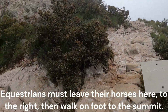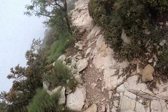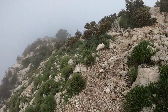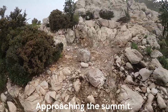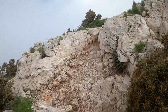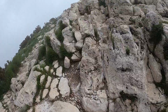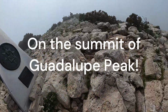Equestrians must lead their horses here, to the right, then walk on foot to the summit. Approaching the summit. On the summit of Guadalupe Peak.